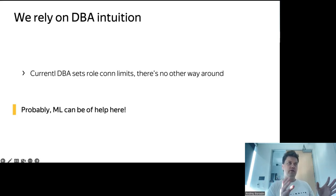The solution to the number of actively concurrent queries is yet to be found.